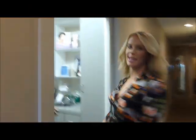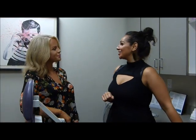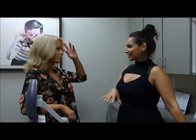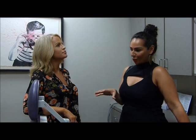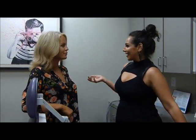So to the left here we have one of the exam rooms. This is where a lot of the magic happens, a lot of the injectables. We do a lot of Botox and fillers in this room. We also do teeth whitening, which you may or may not have known.